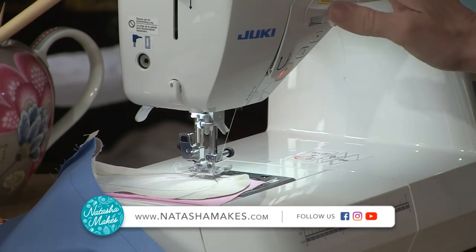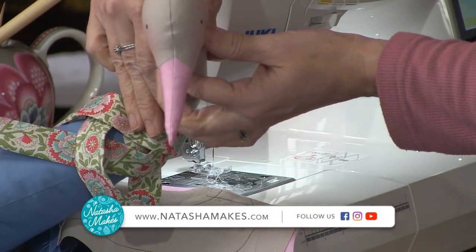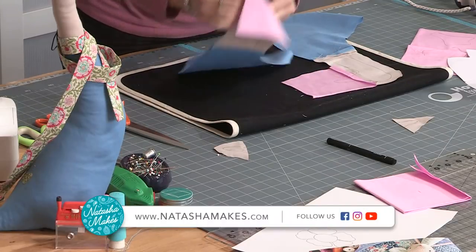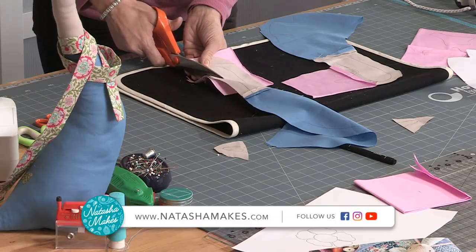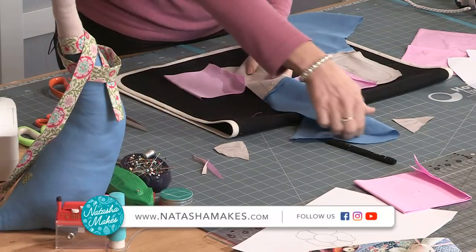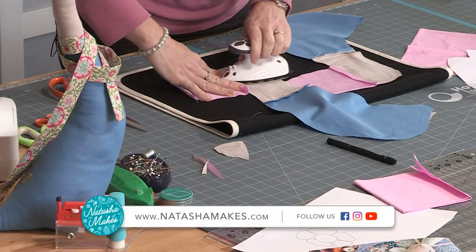And what this is doing is ensuring that you will get a lovely meeting point on the beak. Like there. Oops, sorry. Can you see that meets perfectly there? Quite proud of that, not gonna lie, quite proud. So again, you can trim that little bit down should you wish. What you've got is a rough seam allowance round here that we did with the electric scissors. And then again, I'm going to press that seam open like that.